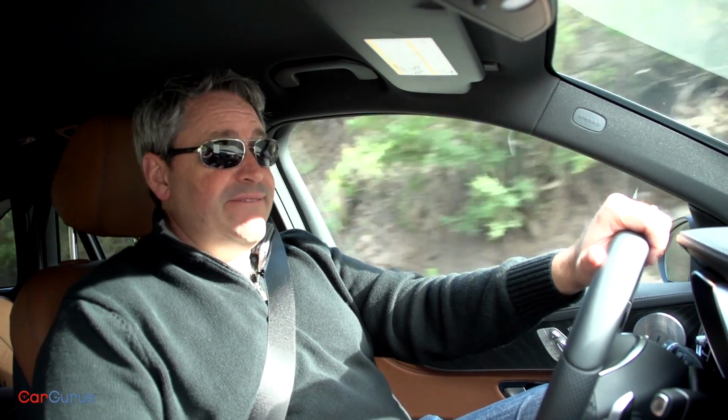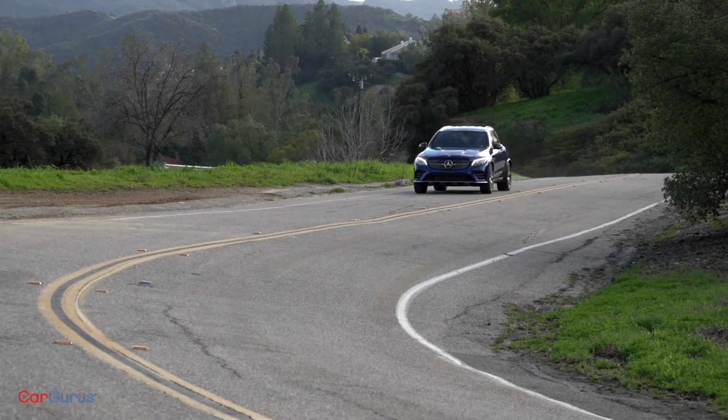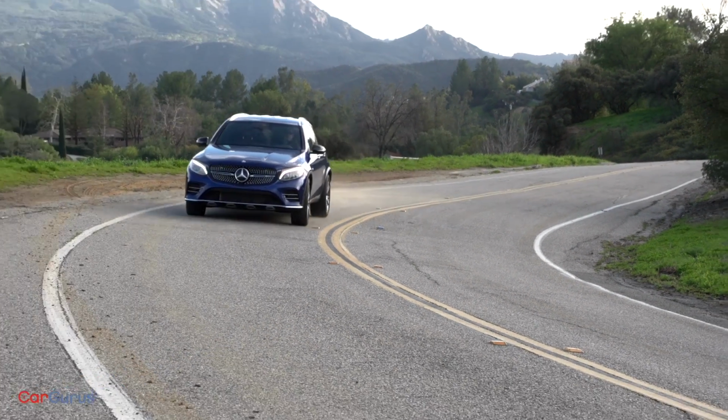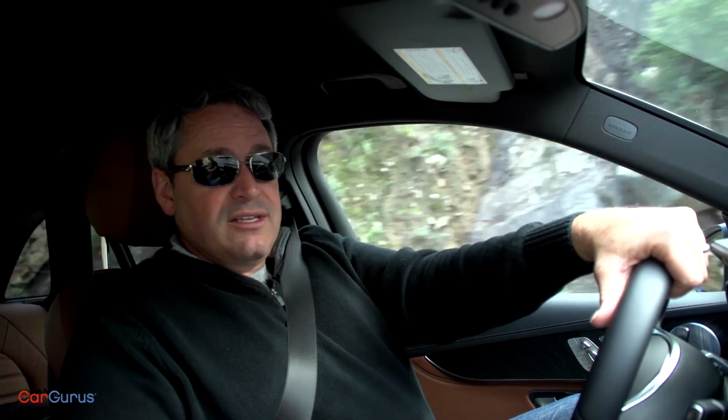So the question naturally then is, is the price worth the performance? And what I'll tell you is that if you love to drive and you exercise your vehicle on a regular basis, you need the extra ground clearance that's combined with the practicality and utility inherent in a crossover SUV, then I would say yes. Otherwise, my bet is that you're going to be happier with the GLC 300.